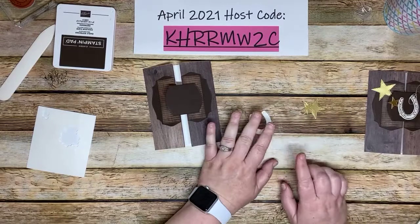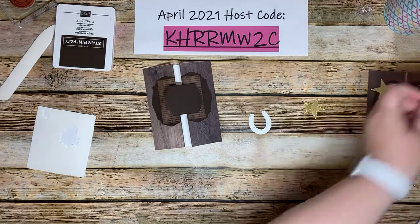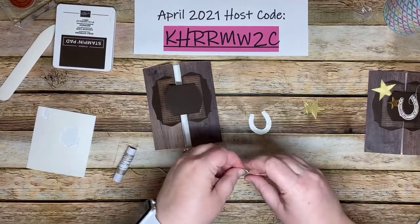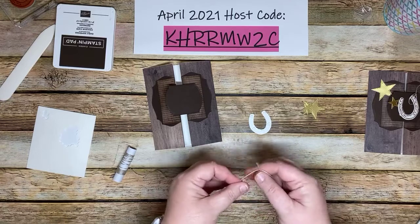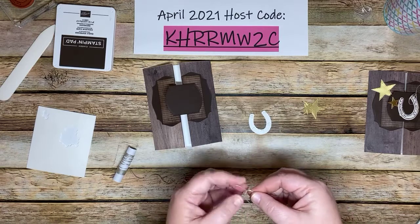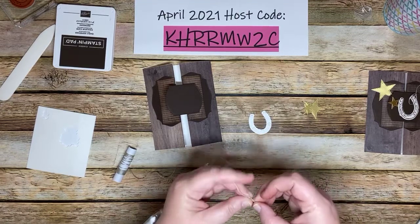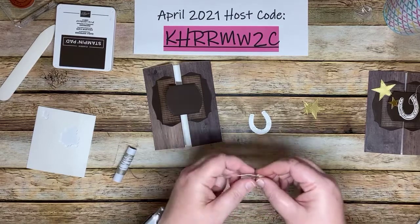Now, before we put it down, we want to take some linen thread. And we're gonna tie a little knot on one end. Okay. I'm gonna make it smaller, but I needed to get that knot. Needed to get it wrapped around. I have fat fingers, and so sometimes it's hard. Okay, there we go. All right, so I have a little knot.